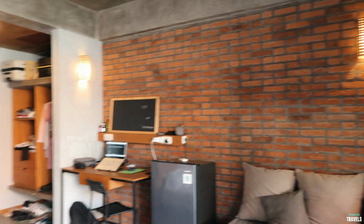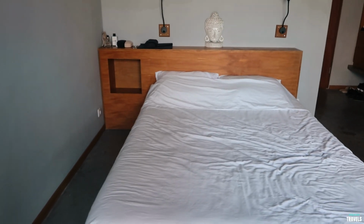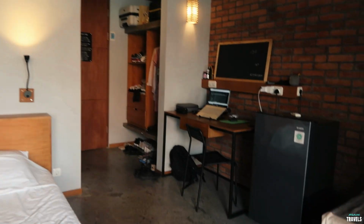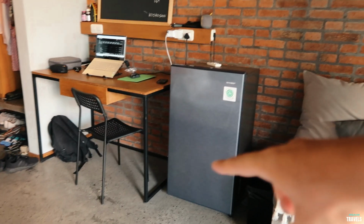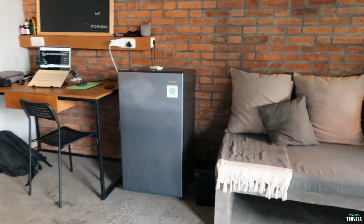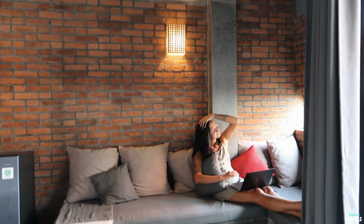And here it is, a nice brick wall, industrial feeling, kind of. A large comfortable bed, however it's pretty low. It's quite weird to sleep at such a low level, but yeah, getting used to it. A nice little flower, and my workstation. We do have a fridge as well, but we only keep drinks because we do have a main fridge in the kitchen as well. And this is pretty much it.